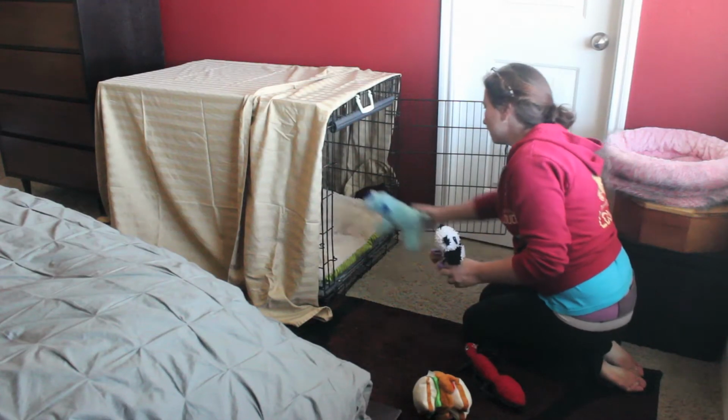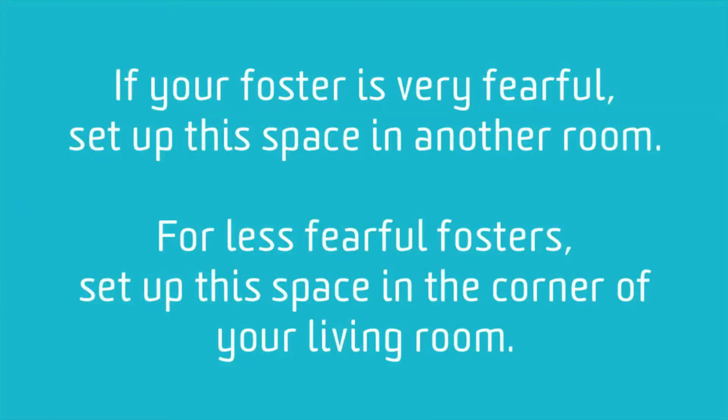Where you set up this space will depend on your foster dog. If he's very fearful, set up this space in a spare room so he doesn't feel as if he needs to interact with people right away. If your foster is shy but not necessarily fearful, this space might be better set up in a corner of your living room where he can see you from a comfortable distance.